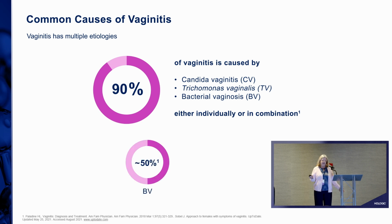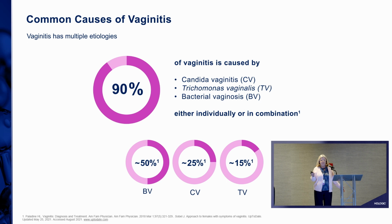So here we have the breakdown for BV. The prevalence in the general population is about 25%. In our STD clinic population, it was pretty consistently 50 to 60% prevalence. Candida, about 25%. And TV, we have the market on TV, would you say, Bobby? Yeah. So we had quite a few women, about 25 to 30%, I would say, is what I recall, with Trichomonas in the STD clinic population. In the general population, of course, these numbers are somewhat lower, but still probably the percentage across the table is the same.